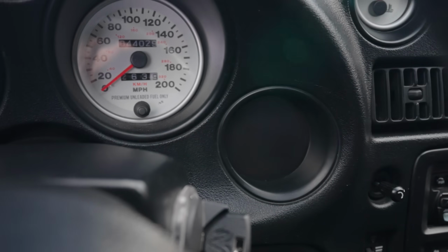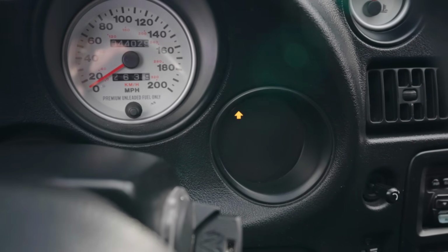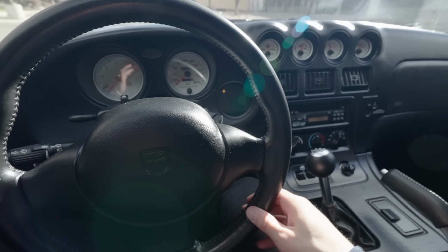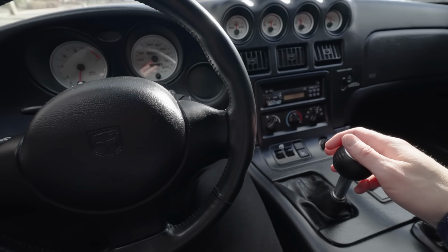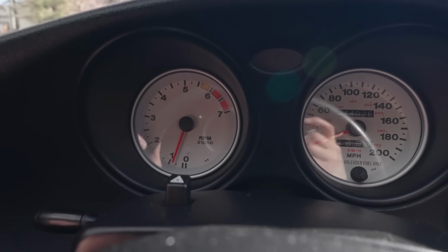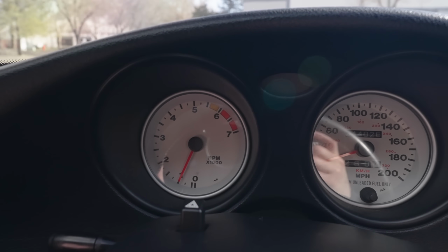One of which has to do with this little arrow that occasionally lights up on the cluster. Its job is to let you know that a solenoid has been activated in the transmission that will guide your attempted second gear shift to fourth gear instead. This keeps the engine speed down, thus improving gas mileage, but it actually drops the RPM so much that you can feel the engine bogging.